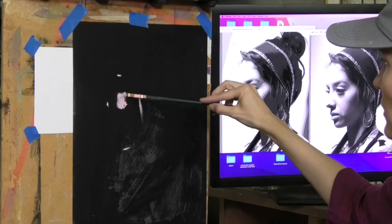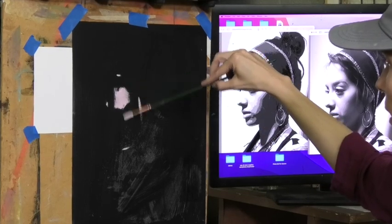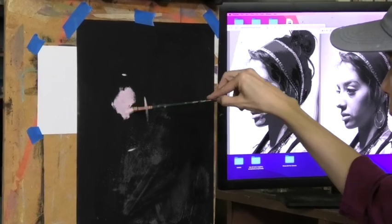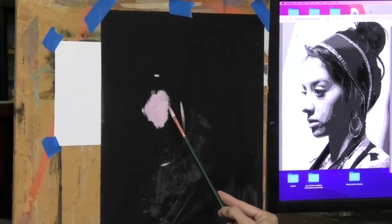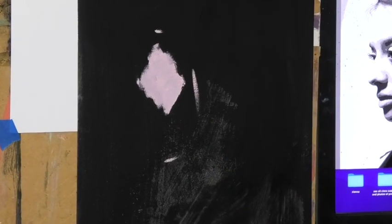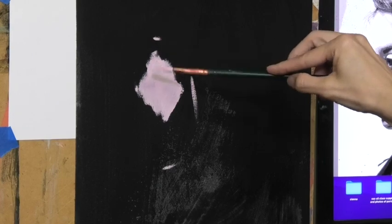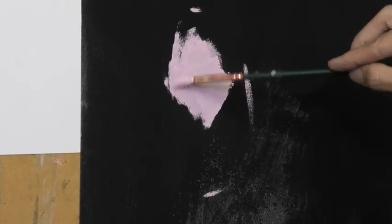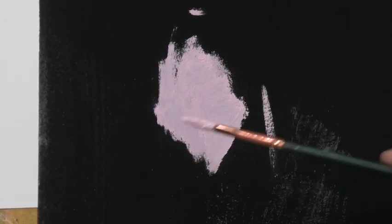So this is what I call scumbling. You see how I put my brush down and I scumble. I'm keeping my brush on here and I'm just mushing paint to fill in. I'm painting through this eye, so I'm not drawing around the eye shape. It's a little bit hard to see because her face blends in.